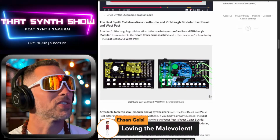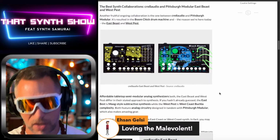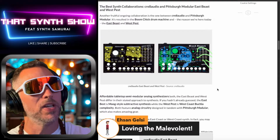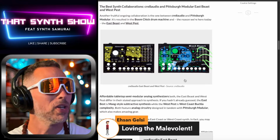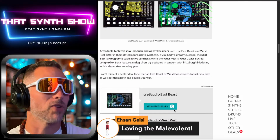We've got, what's this one? Pittsburgh Modular, East Beast and West Pest from old Tricky Dicky Nichols. Okay, we got the Create Audio East Beast and West Pest. These two little beauties. I think it's a cool little collaboration. Cheap. I think they're about 250 bucks a pop. Nothing to it. And this is a very cool little collaboration.